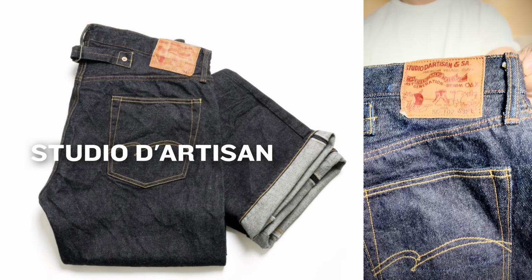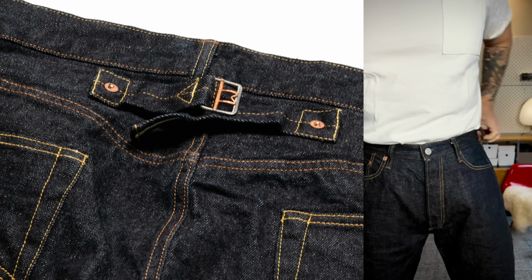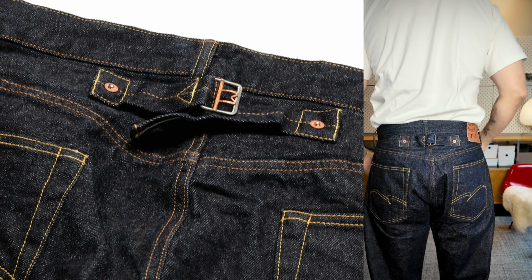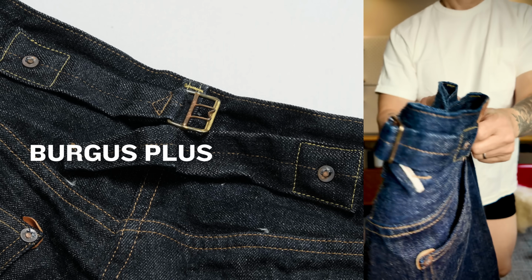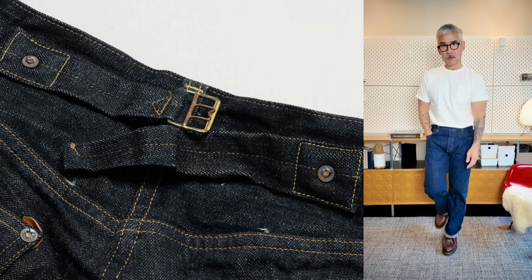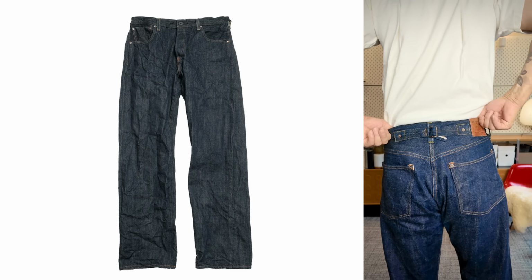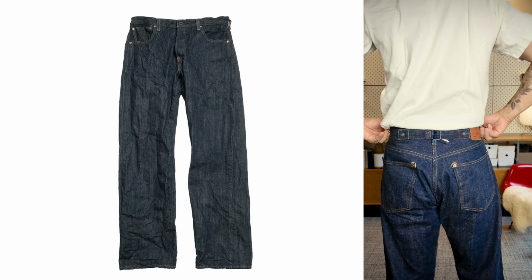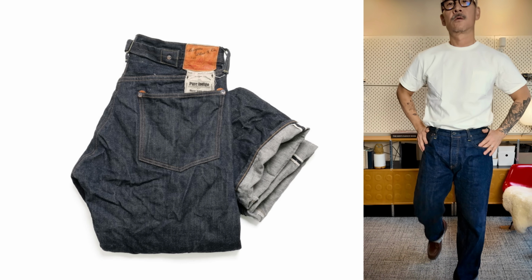I settled on these Studio d'Artisan cinch-back jeans made of 15-ounce right twill selvedge denim. I really appreciated the deep indigo color, and I liked the wider, higher rise, looser fit on these. I also picked up a very similar pair from Burgus Plus, the 1928 cinchback model in natural indigo. It might be hard to tell, but these have a slightly lower rise and are a bit more regular fit than the Studio d'Artisan pair, but again, I fell in love with the color and the cinchback detail.